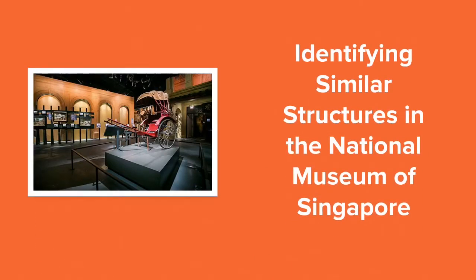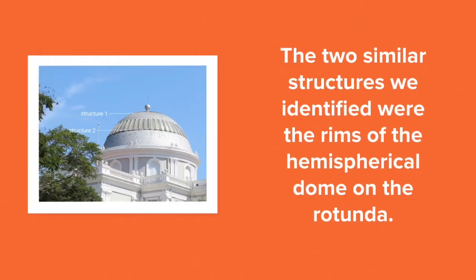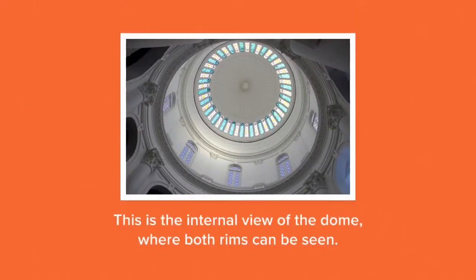Identifying similar structures in the National Museum of Singapore. The two similar structures we identified were the rims of the hemispherical dome on the rotunda. This is the internal view of the dome where both rims can be seen.